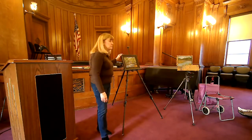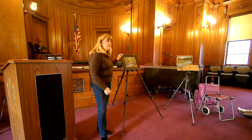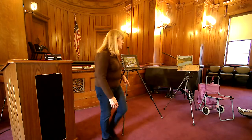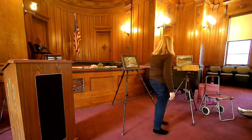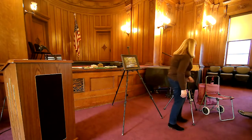This here is one of the paintings that I did on site, and I'm going to talk about the method of how I went about doing this painting. Before I get started on it, though, I'll talk about the different items that I take with me.